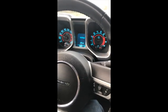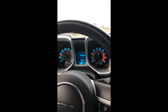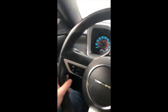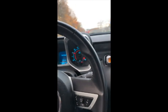It's got a little over 78,000 miles on it. I'm now the 3rd owner. It's been pretty well taken care of. It's got a clear bra on the front. There's no real dings or too big scuffs anywhere on the interior. Outside's pretty good for the most part as well.